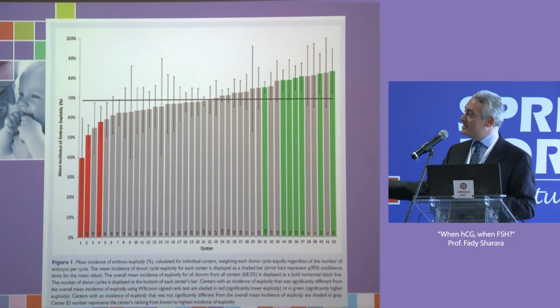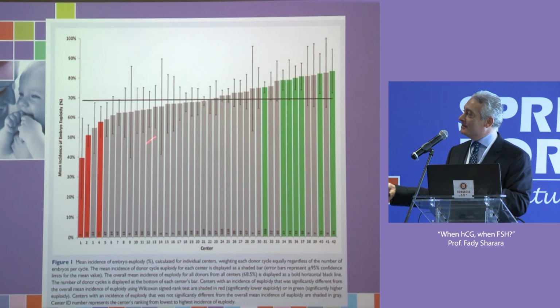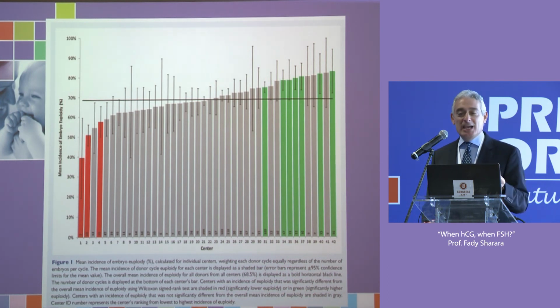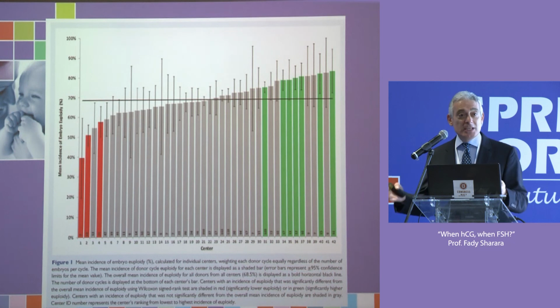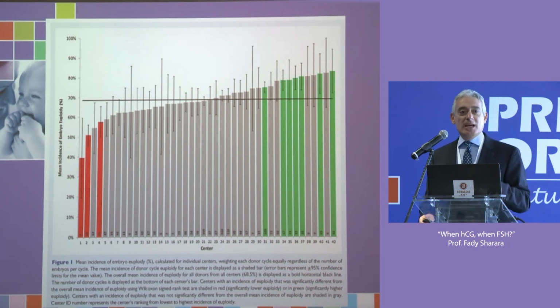Okay. So this is first evidence right now that there are differences in programs. They didn't say the stimulation, but as far as I'm concerned, the only thing that makes sense in a population that's mostly Caucasian is how you stimulate your donors. So please, you don't need 40 eggs to get your patient pregnant. If you can get 14, 15, which is really the ideal number of oocytes you should get, your euploidy rate more than likely will be at the highest level.